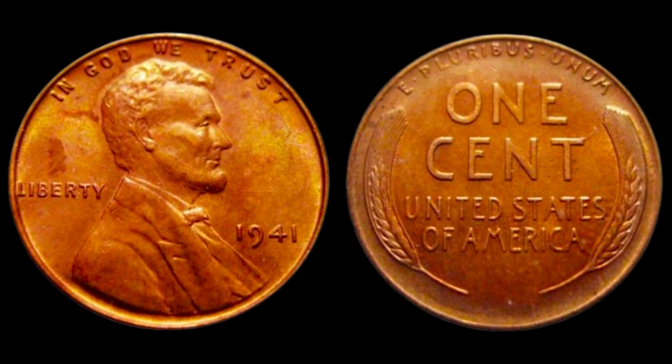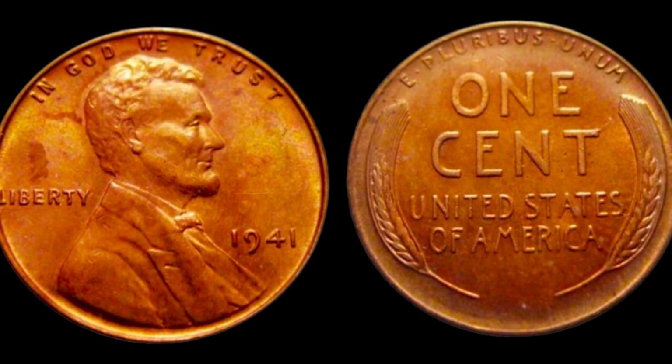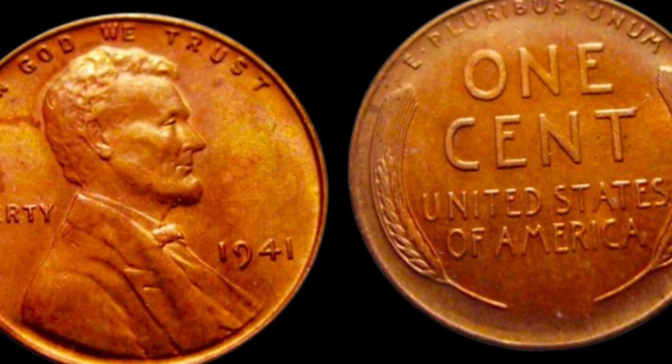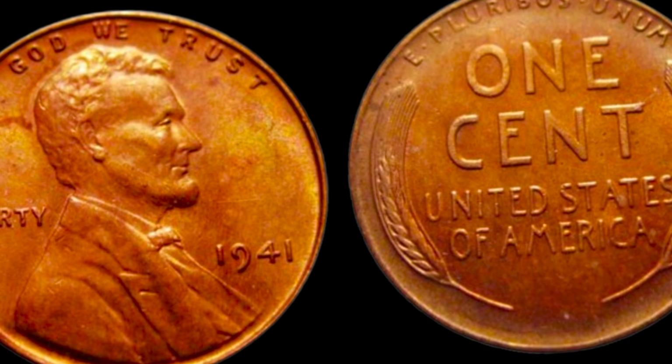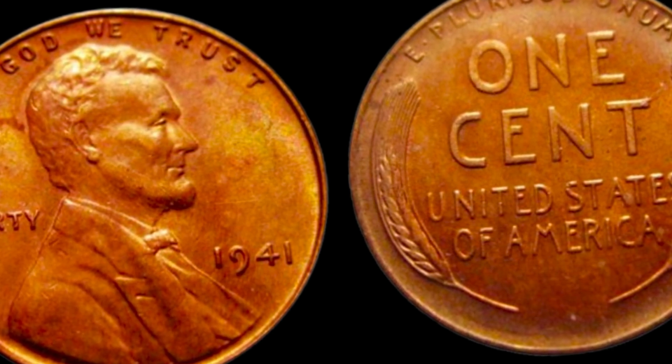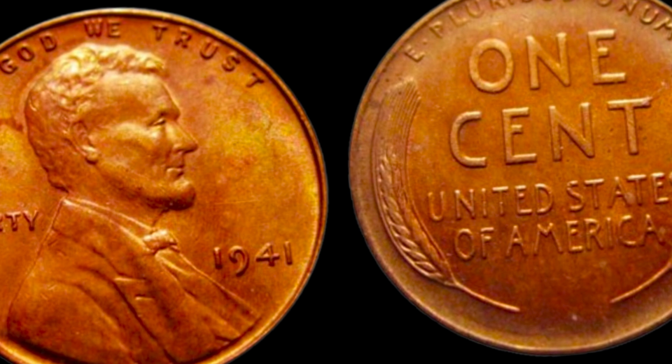Now, let's zoom in on 1941. This was a significant year in U.S. history, just before the United States entered World War II. The 1941 penny is part of a series produced during a time of great global and domestic change.